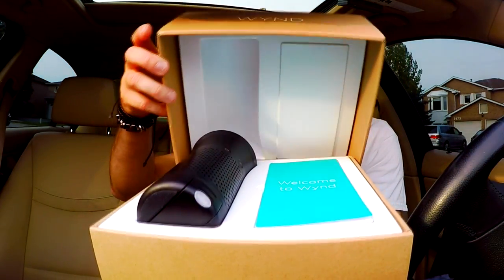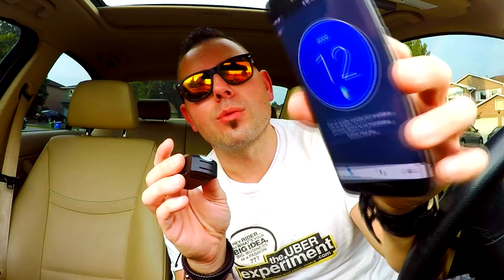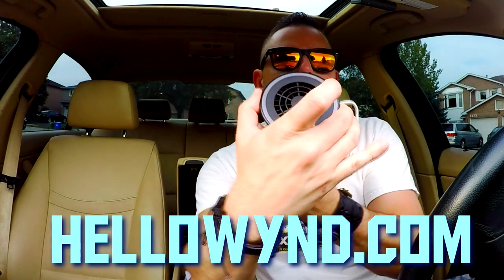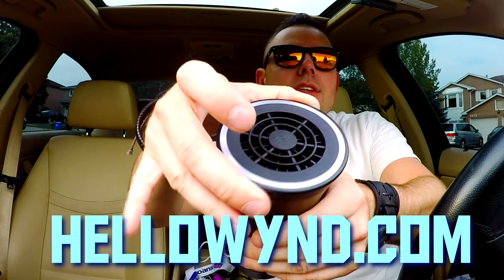All right, so Wynd is the smartest air purifier on the market. Air quality around us is actually in real time. Let's see what's so special about Wynd. Counterclockwise turns it off, clockwise speeds it up.